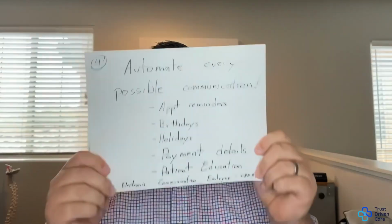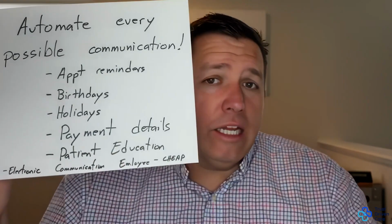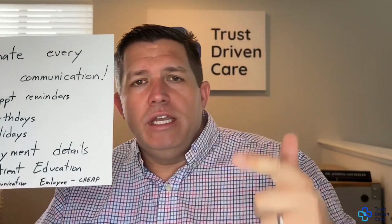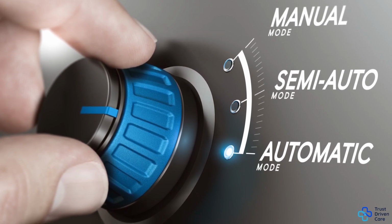All right. Number 4, automate every single communication you can. In fact, you'll see at the bottom, create an electronic communication staff member. What is the job of that? It's a robot that never takes a sick day, never forgets, and makes sure that we send out all the information that we can, especially that which can be automated.